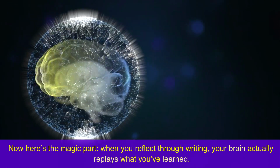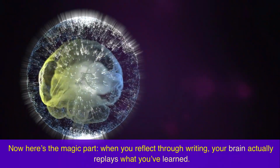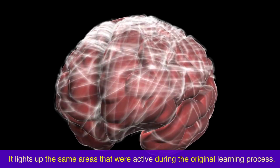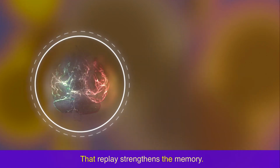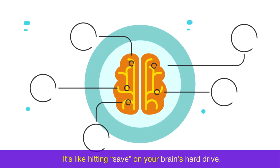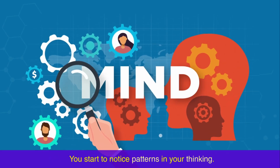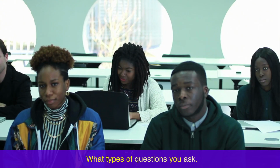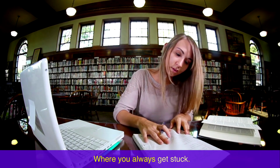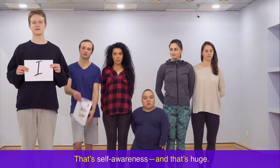Now here's the magic part. When you reflect through writing, your brain actually replays what you've learned. It lights up the same areas that were active during the original learning process. That replay strengthens the memory. It's like hitting save on your brain's hard drive. Even better? You start to notice patterns in your thinking. What types of questions you ask? Where you always get stuck? What lights you up? That's self-awareness, and that's huge.